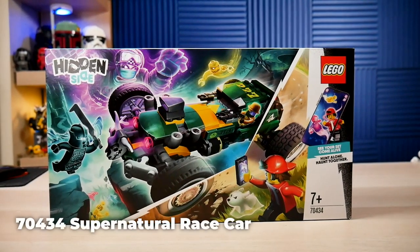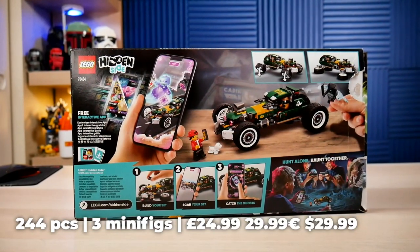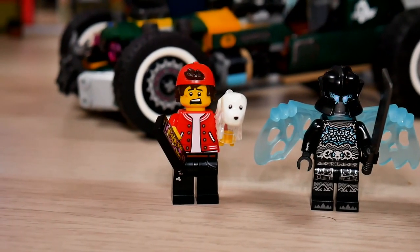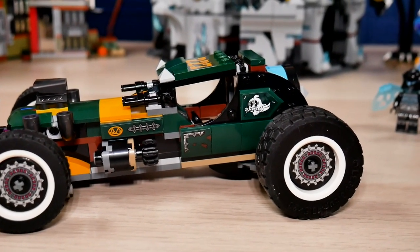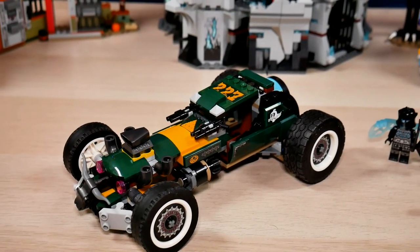Moving up, we have the 70434 Supernatural Race car with 244 pieces and a $30 price tag, with 3 minifigures and the Dog of Spencer. The minifigures are Jack, Von Geist again and the Shadow Walker. The car itself is something between a buggy and a hot rod, or maybe just a hot rod buggy. It does have a cool color scheme of this orange, off orange and dark green.